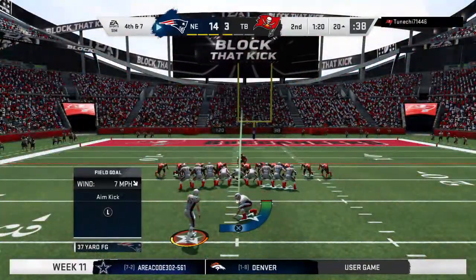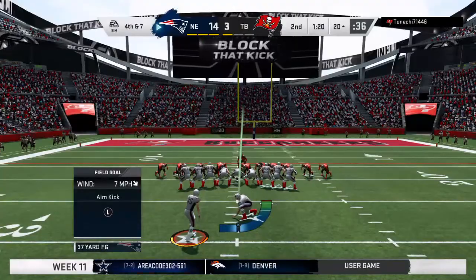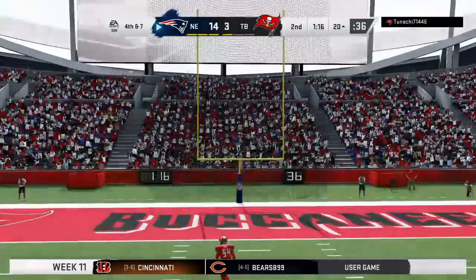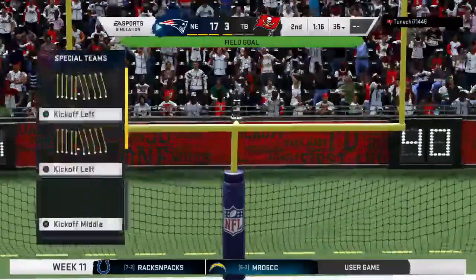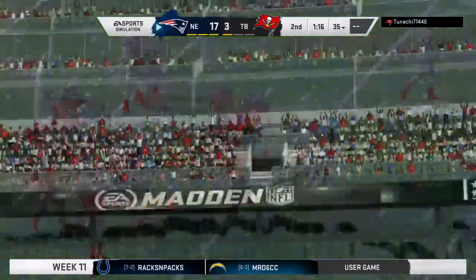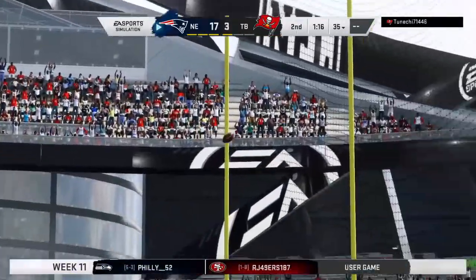The Patriots will bring on the field goal unit. From the left hash, this from 37. And his kick here is good. And they will stretch the lead now to 17-3. So a good snap, good hold, and right down the middle.